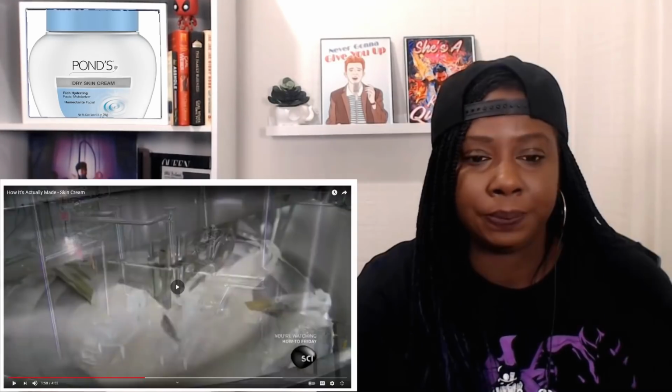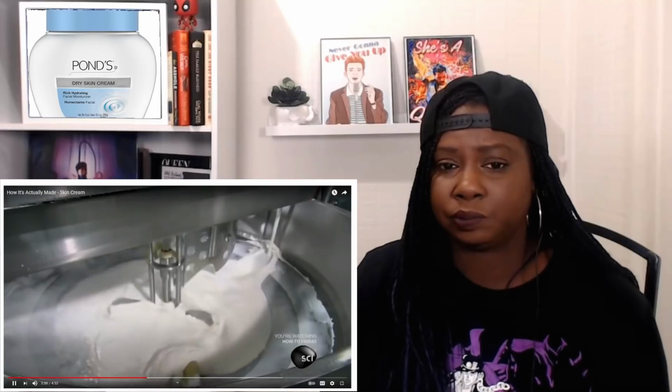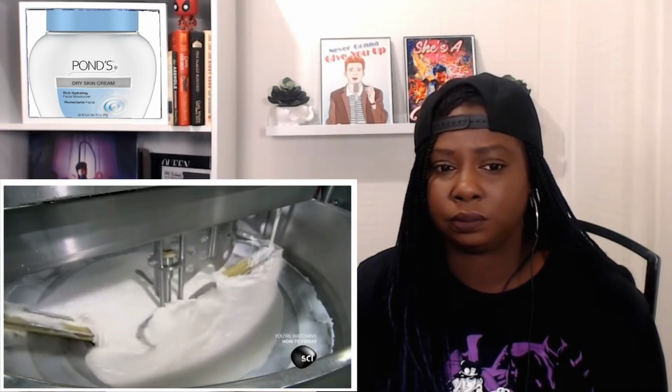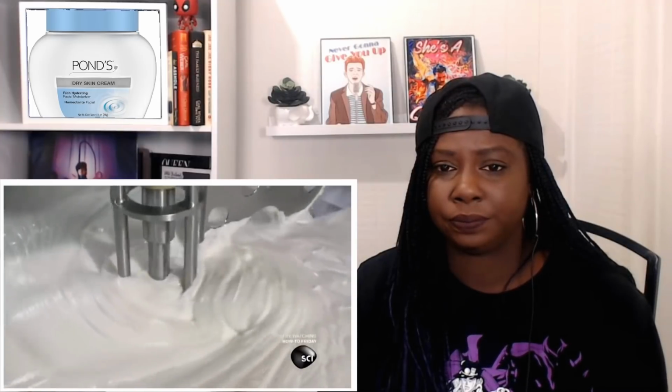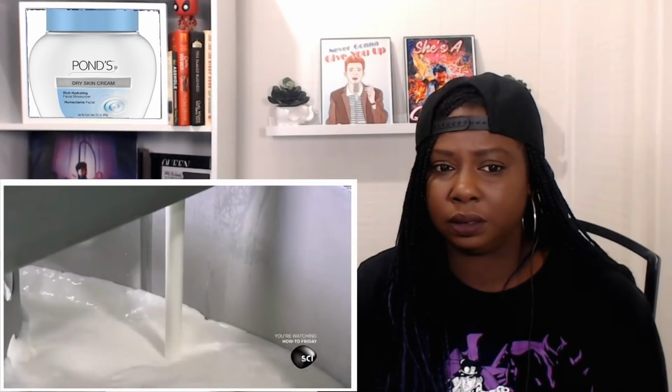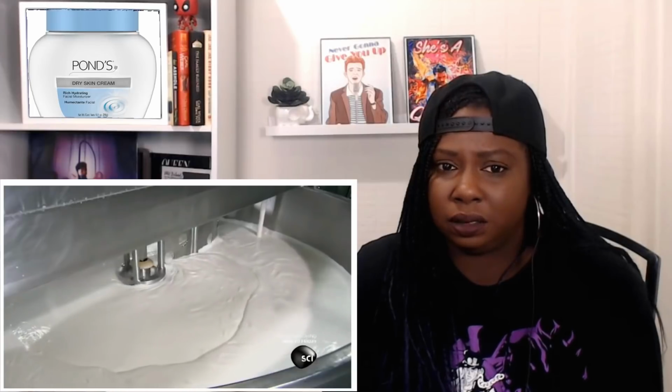This company supplies jars for both hand and face skin cream. These creams purport that they contain different ingredients for different purposes, but they all come from the same vat. I don't get it then.